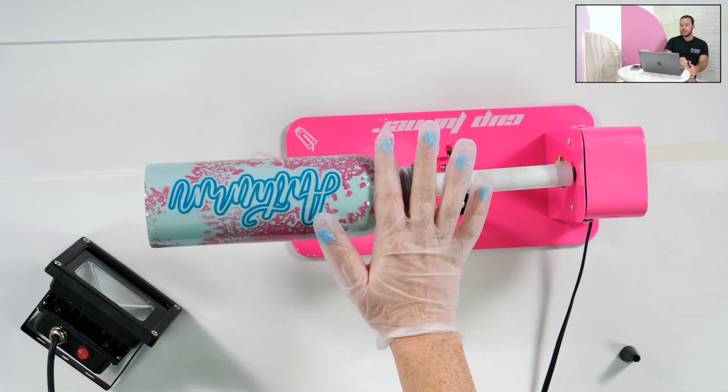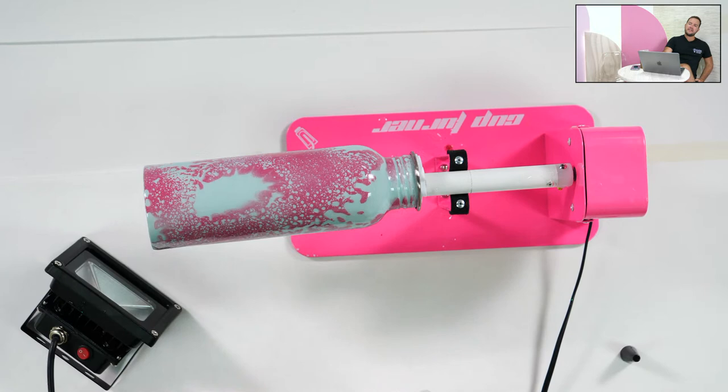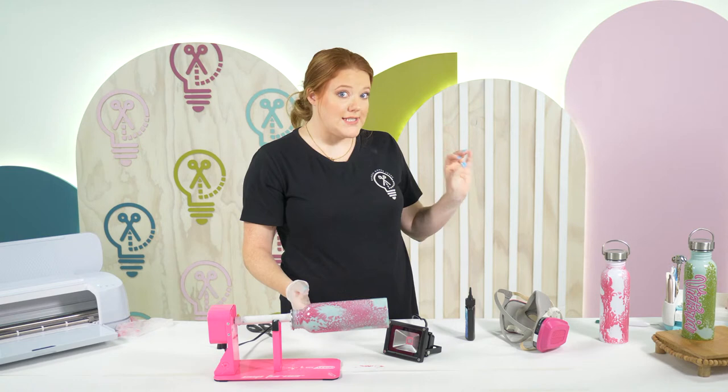Since it's UV, tell us about the odor. Is there a lot? It's not much of an odor. No. The casting resin is strong. You've got to wear PPE.